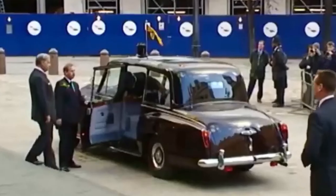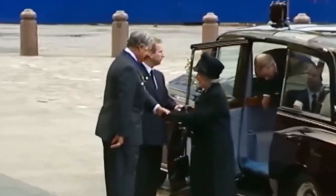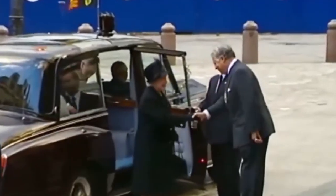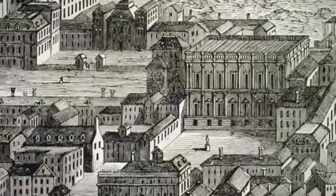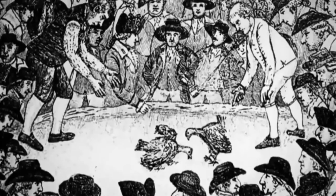Coming up, the Queen reveals a secret conversation that will change the outcome of the Burrell case. Never before had a monarch intervened in a criminal court case. And Henry VIII sees a palace as the perfect backdrop for extreme sports. When he restores Whitehall Palace, he makes sure it has to have its own special cockfighting pit.